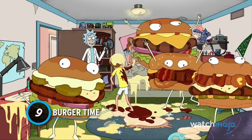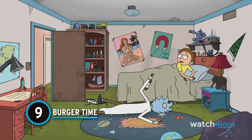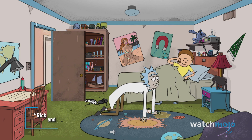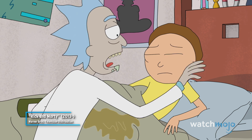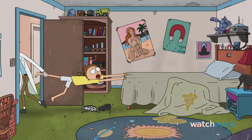Number 9. Burger Time. Taking inspiration from the pilot's opening scene, Rick enters Morty's bedroom in the middle of the night and wakes him. Rather than being hammered, this time, Rick has a megaphone.